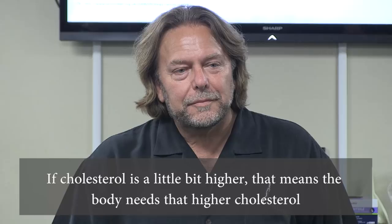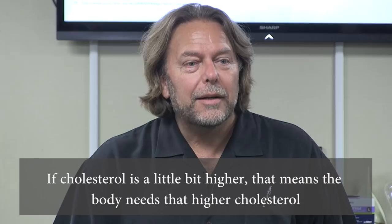Okay, so if cholesterol is a little bit higher, that means the body needs that higher cholesterol. Yeah, in the body, because it's fixing something. So what you're suggesting is pretty radical. You're saying that the body is smart. I should be writing this down. The body is smart, and it's going to change its levels of cholesterol or blood pressure to adapt to the environmental stimulus, because it's fixing something or requires something. Wow, I like that. That would totally screw up the current medical system, but I'm in agreement. Yeah, I know. It seems too simple. It's like you almost want to whisper it. The body's smart.